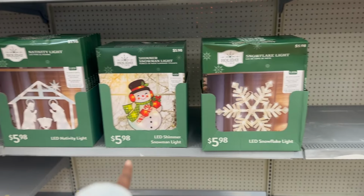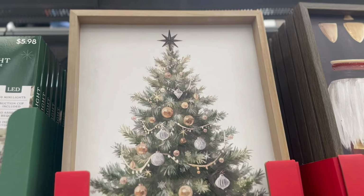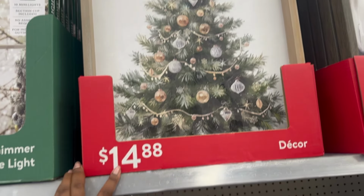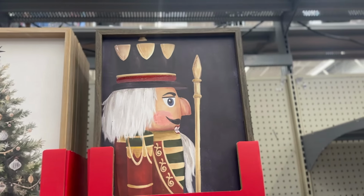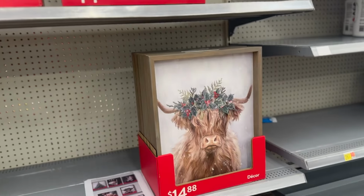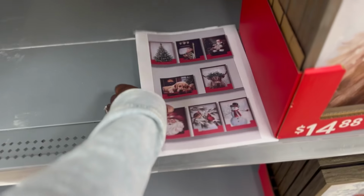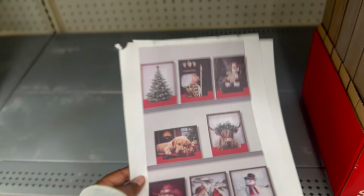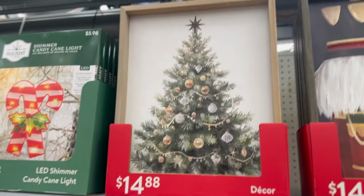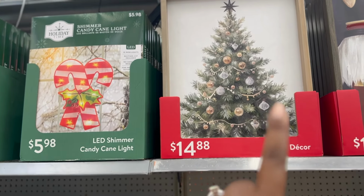We have lights here. But look. I feel like I need this. $14.88. I feel like I need that. And then the Nutcracker. He's cute. And then a buffalo and a snowman. It looks like we have Santa Claus and a doggy coming. Those are cute. This is really cute though. I love that. And that matches my decor.